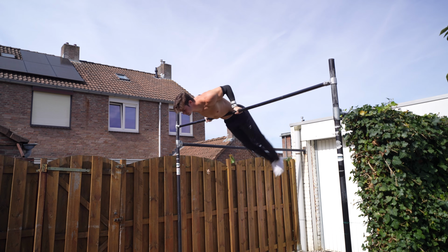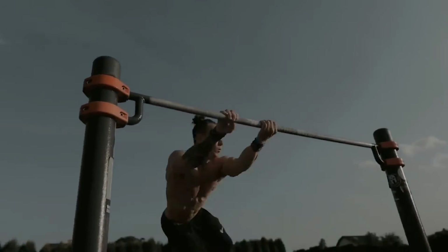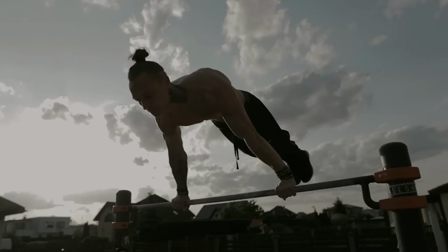I never really mixed dynamics with statics before the competition, so I had a really hard time getting those two in one and having it perfect. So if you can mix those two or just have combinations you know for a fact you can grab everywhere, on every competition and on any bar, your preparation will just be a lot smoother.